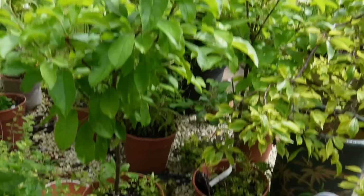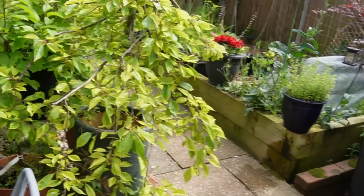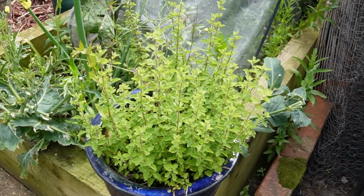These are some of my patio trees in pots. So that's an apple. Next to it is an apple. A cherry blossom tree, like a weeping cherry blossom tree. I have to represent the Greek side with some oregano, obviously.